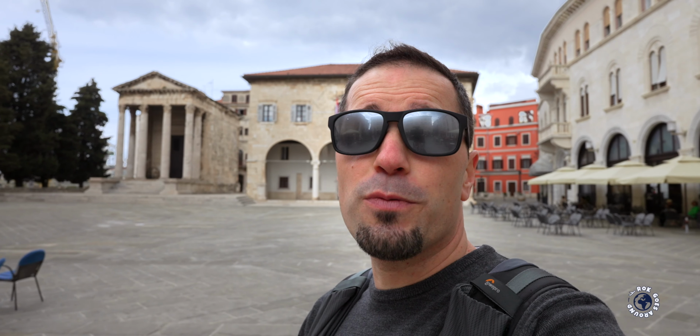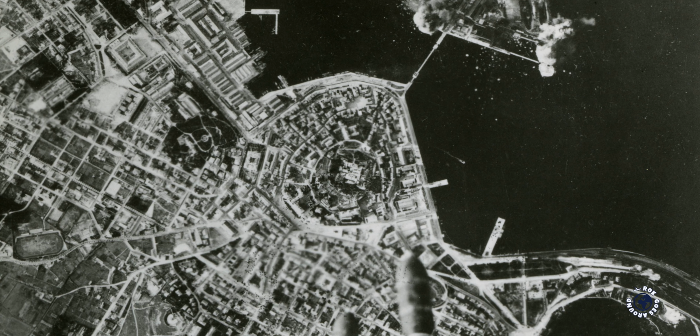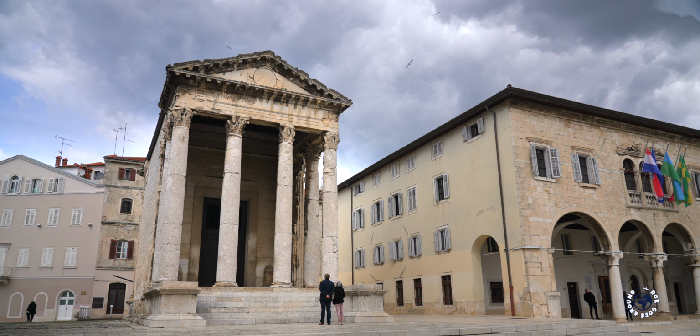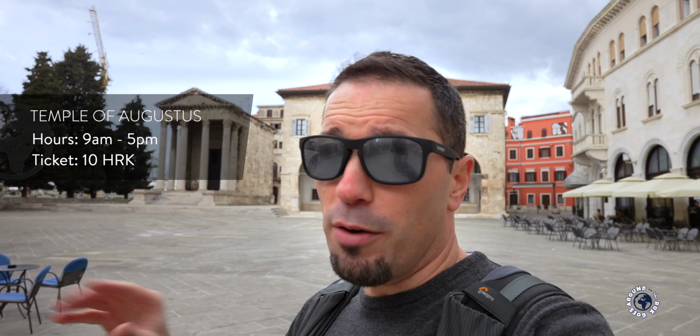During the Second World War, Pula served as a base for German U-boats, and that resulted in frequent Allied bombing that destroyed a lot of its ancient monuments. The temple is open for visitors from 9 a.m. to 5 p.m. and the ticket costs 10 kuna. Unfortunately, at the moment, the doors are shut, maybe because I'm here in the off-season.